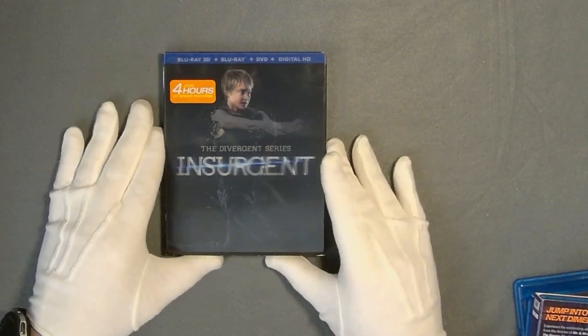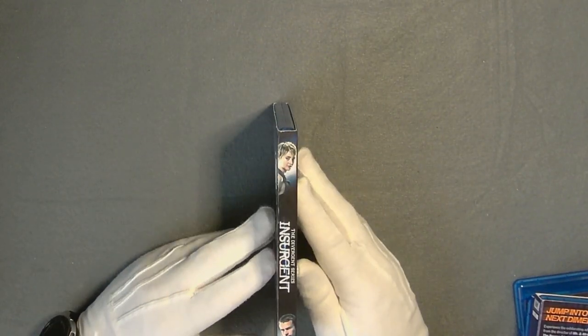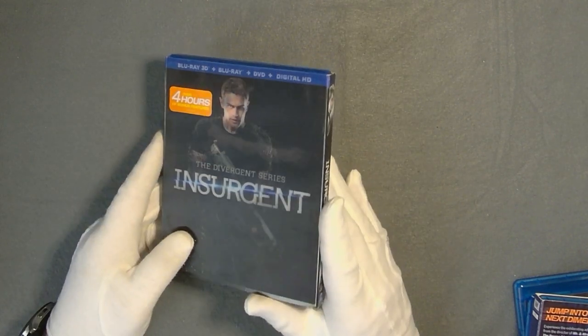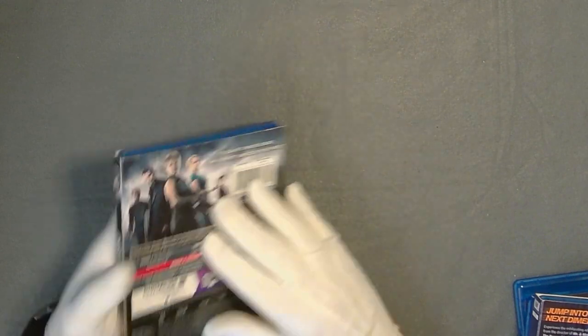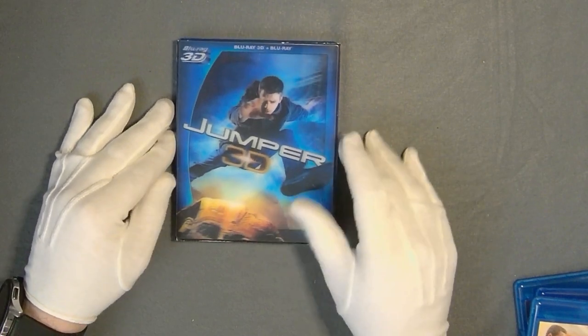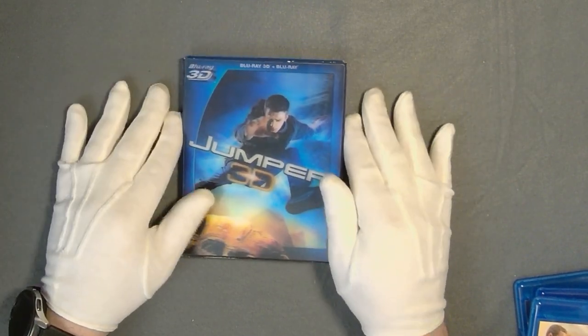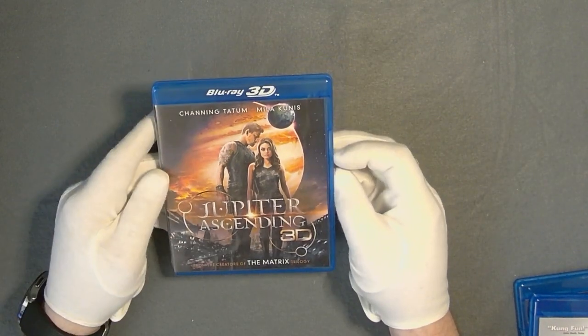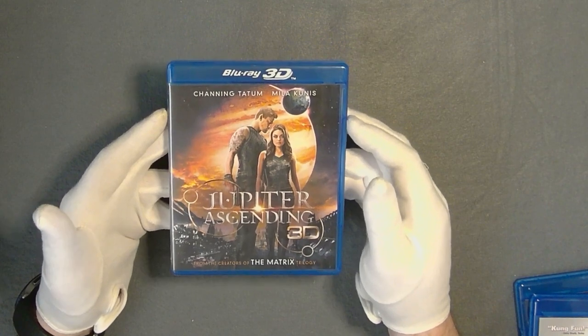And we have Insurgent. Now, this one was kind of hard to figure out because it's very dark right there. And then it has a lenticular where it changes between the characters, and it's in the slipcover. But again, cheap 3D movie, had to pick it up, couldn't pass it up. We have Jumper 3D. I know what you're gonna say, but I'm not gonna listen. It's a 3D movie. There's only one 3D movie that I've continuously passed up, and that was Dolphin Tale 2 3D. But this is Jupiter Ascending 3D.